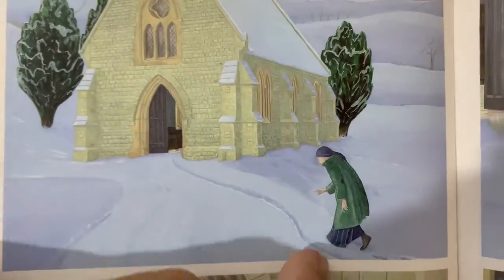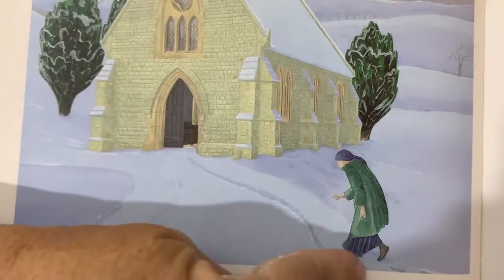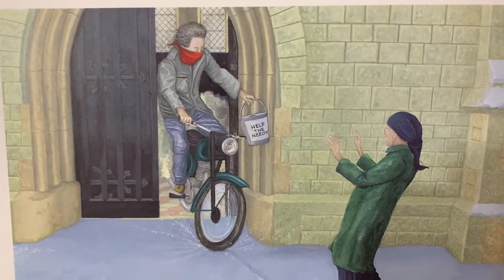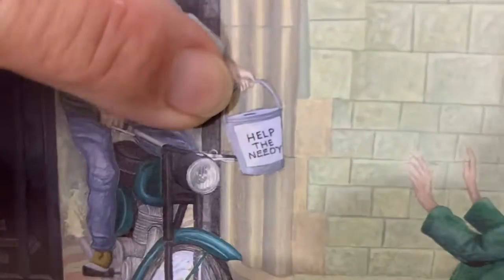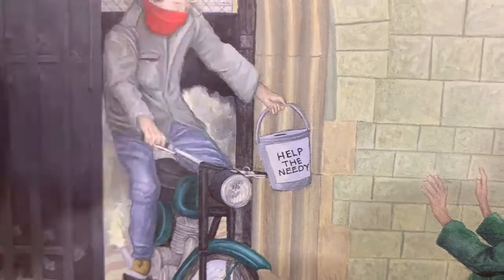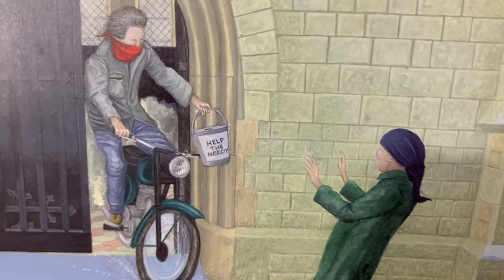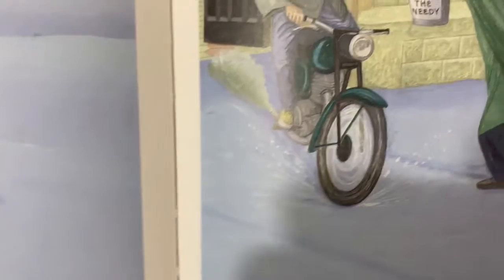Well, she sees his motorcycle bike trail where the wheel was, and she sees that he has gone to the church. So she follows the trail to the church, but just as she gets there, he is coming out of the front door of the church, and in his hand he has a bucket that says, help the needy. And that is what the man had put down by the nativity scene, and they were raising money for poor people.